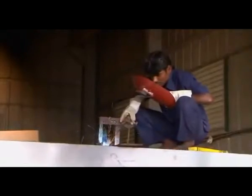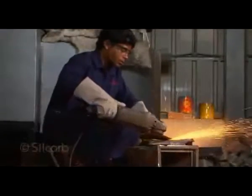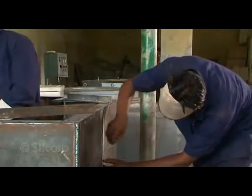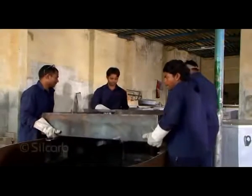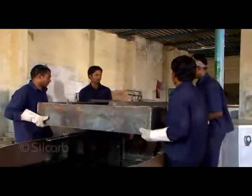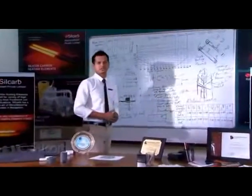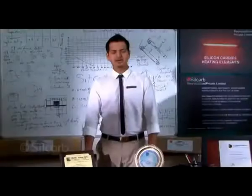In 1991, we also started manufacturing industrial furnaces. The reason for this step was to increase the market for heating elements which are used in electric furnaces. Furnaces find use in a variety of industries, starting from auto components to precious metals, high temperature ceramics, forging, and so on. Silcarb furnaces are unique because they are efficient, energy saving, and user friendly. We are an ISO 9001:2008 company. At Silcarb, we use the best and the most advanced materials coupled with cutting-edge engineering techniques in order to bring you the best quality products.